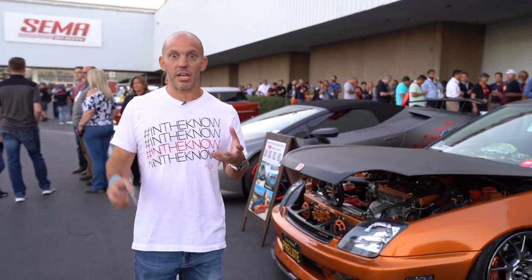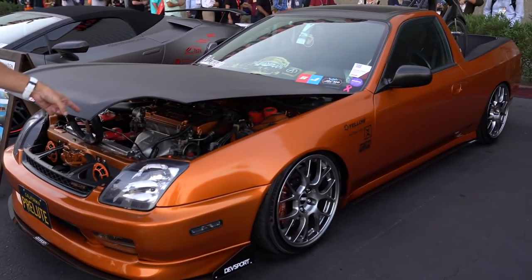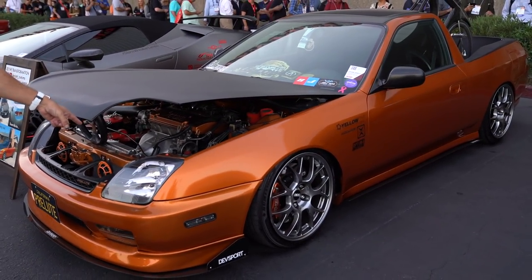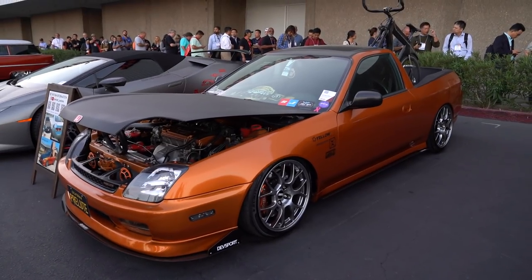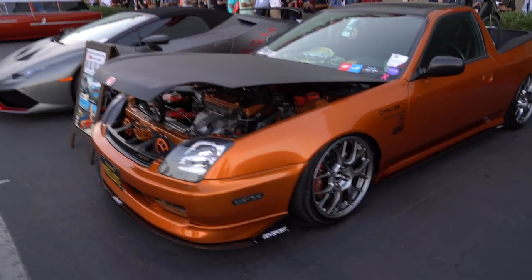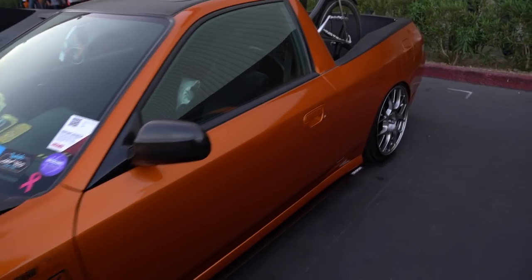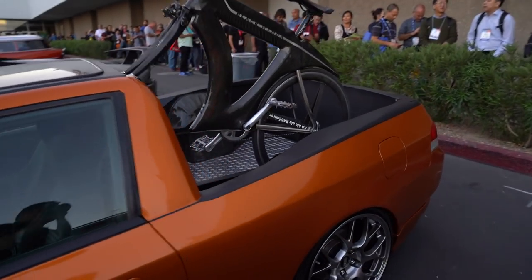Very nice. So I've been to so many car shows, it's tough to show something that really blows my mind, like completely blows my mind. This dude here made a Prelude pickup truck. That completely blows my mind. I've seen this online, I'm so happy to see it in person. Just take a walk around this thing and check it out for a minute. He took what was pretty much a stock Prelude, chopped it back, and made a pickup truck out of his Prelude.